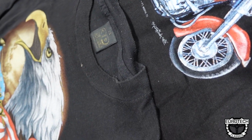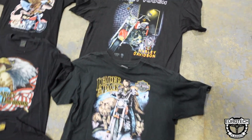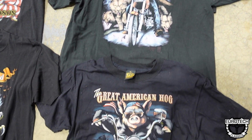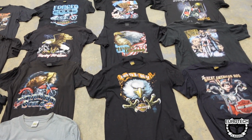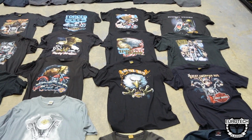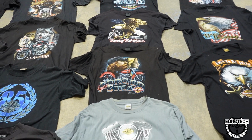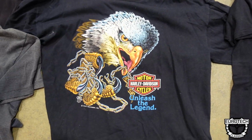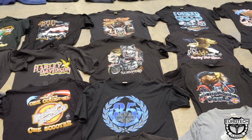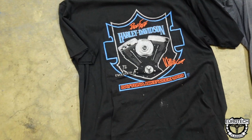So you can kind of see the logos there. And what I'll do is I'll film these and then I'll go ahead and flip them around so you can see the backs. You see all the colors are really bright. This is probably one of the best vintage collections of Harley Davidson shirts I've had and have seen, because all of the colors are still very rich black.